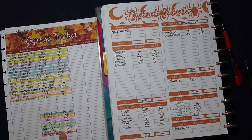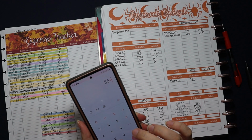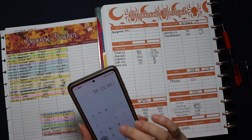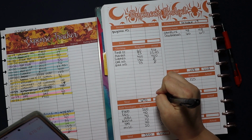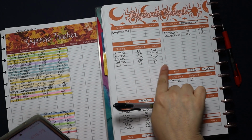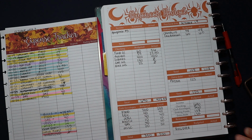So, according to my expense tracker here, the bills were $478.95. I'm going to add everything up and just double check because I'm famous for making math mistakes. So 56 plus $22.95 plus $400, $478.95. That's accurate. So we are significantly under budget here, but again, we know that that's because these 2 bills did not come out. So that's fine. So that's it for the checking section.